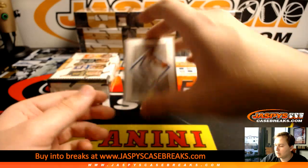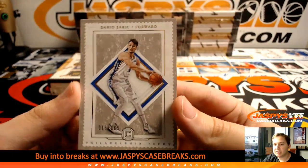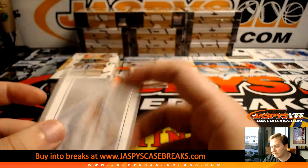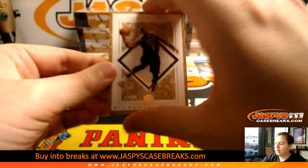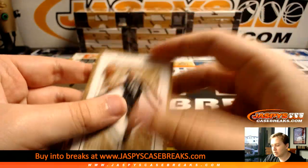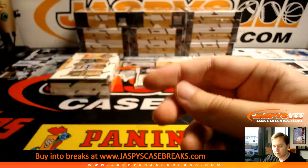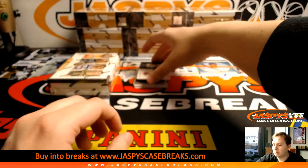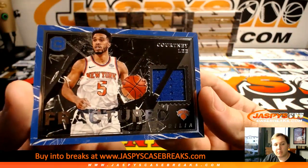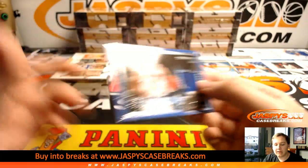Alright. First one here, Dario Saric, still a Sixer on this one. Number to 165. Eric Bledsoe, 12 out of 25 for the Bucks. Courtney Lee, relic. Fracture memorabilia for the New York Knicks.